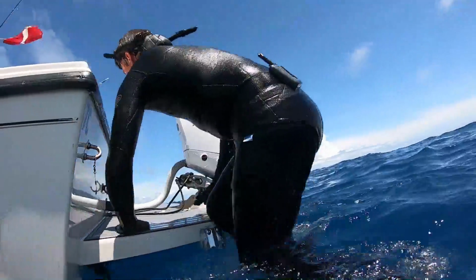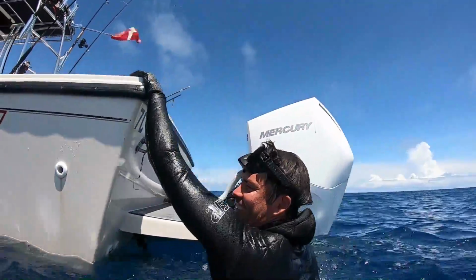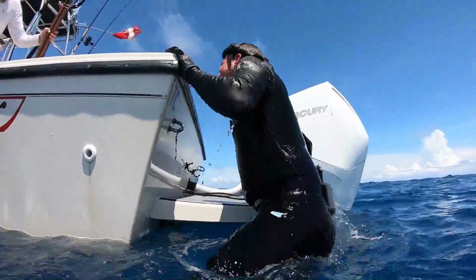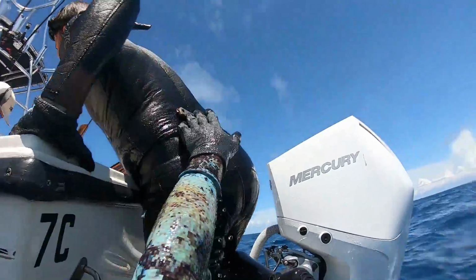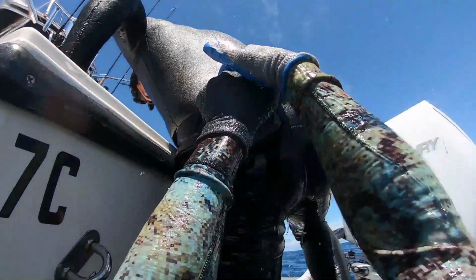This is how we climb into the boat. I didn't even touch you. I was gonna mess with you and I didn't even touch you. You grab a firm grip on the weight belt and pull yourself up.